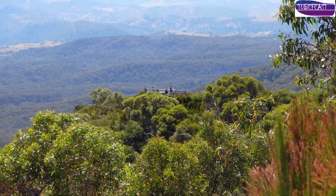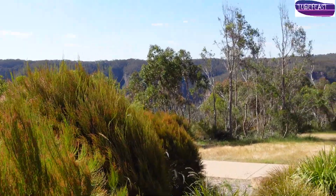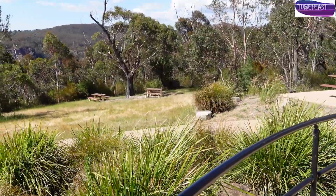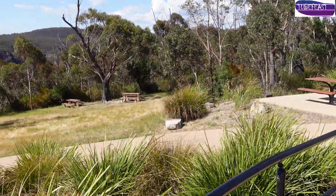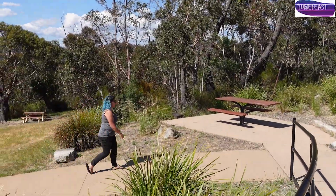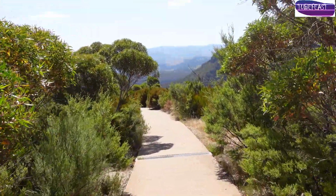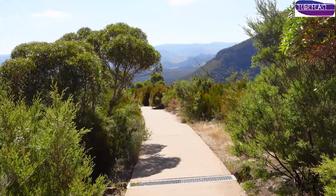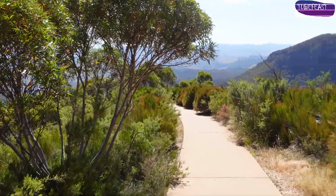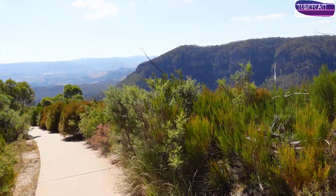From this vantage point, you can see the canyon and the lookout further down there. So we will take the path and walk down. After taking a walk down there, you might want to come back and sit, take a seat, just to take a breather or rest. Or you might want to use this place for a picnic as well. So those benches will come very handy.